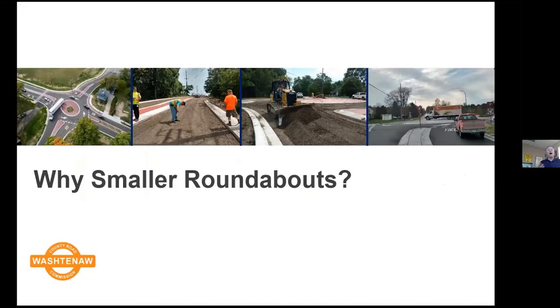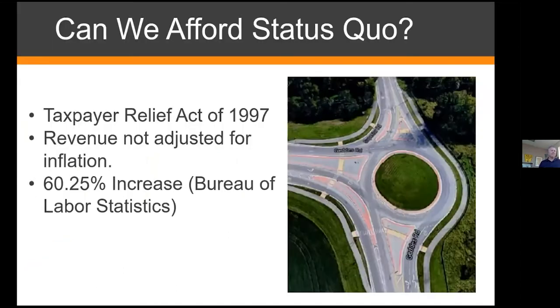Okay, so why smaller roundabouts? Well, from my standpoint, it's because we can't afford the status quo. The Taxpayer Relief Act of 1987 was the last time the federal gas tax was raised, those dollars that we put in at the pumps that go to DC and then go into the giant formula as far as who's a donor state, who gets more back to the states. Well, there's been a 60% increase in inflation since 1997 and we're still paying, I believe, 18.5 cents or 18.3 cents per gallon.